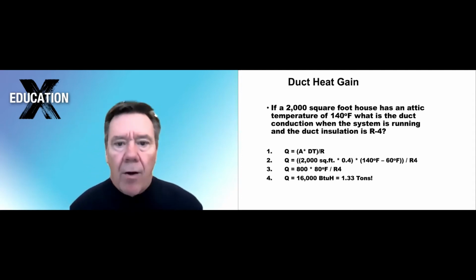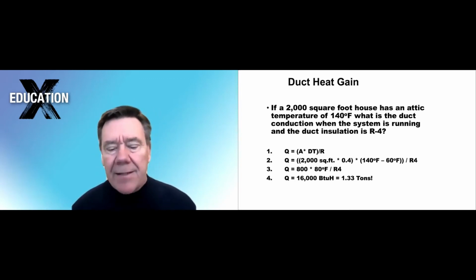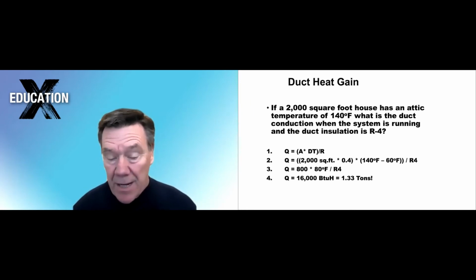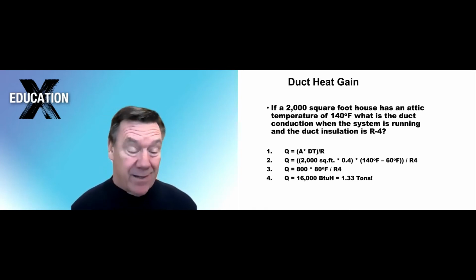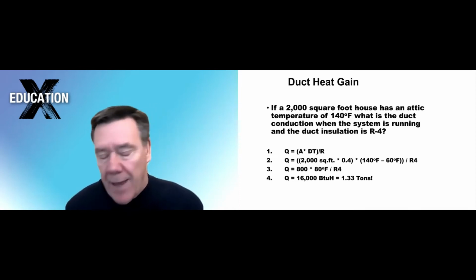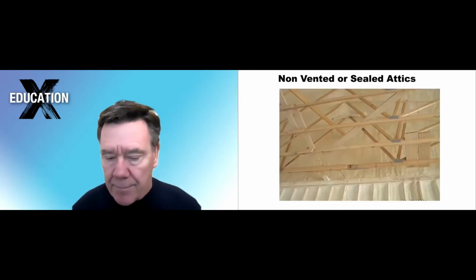So if I have only R4 ductwork insulation and I've got a 140-degree attic, that ends up being 16,000 BTUs per hour, or almost 1.3 tons of air conditioning. So if I have a 3-ton unit in my home, or a 4-ton unit, that's a third to 25% of my whole design cooling load that is being wasted simply because of having ductwork up in my attic. So anything we can do to pull this ductwork out of our attic is important.